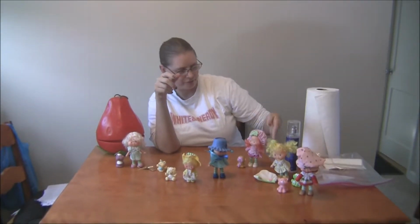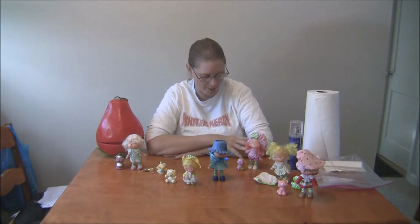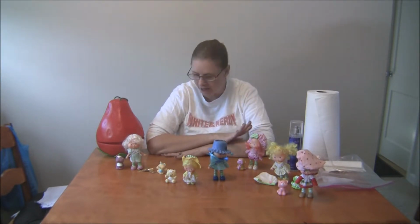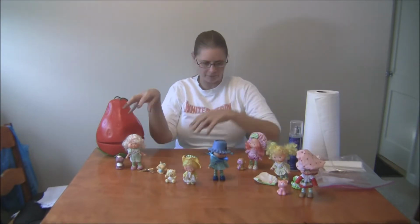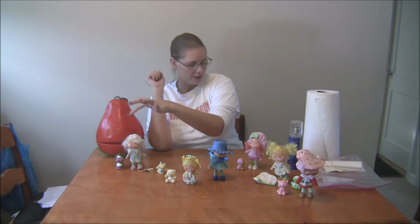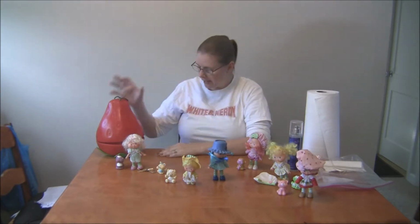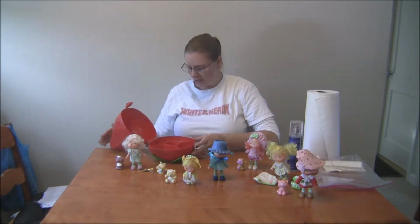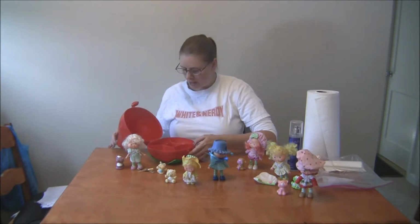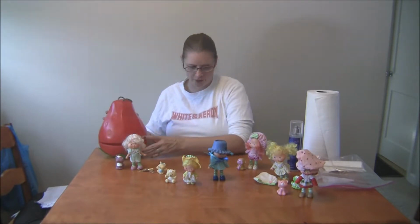So I only had lemon meringue for like the last 10 years, and I really liked her. And my boyfriend and I and my mom went to a doll show, a teddy bear show, a few years ago. And for $10, I bought these four. I bought angel cake and raspberry tart, blueberry muffin, and butter cookie. And I actually got them in this case. Now, this is a carrying case. Like I said, I don't have everything, but this is the carrying case, and I paid like $10 for it. And I was so excited, because I love Strawberry Shortcake, and they still smelled.